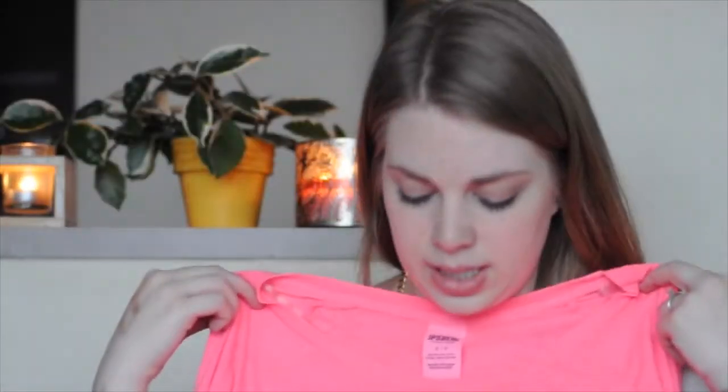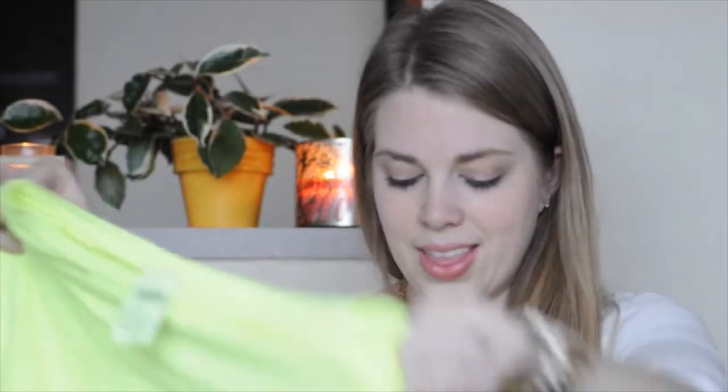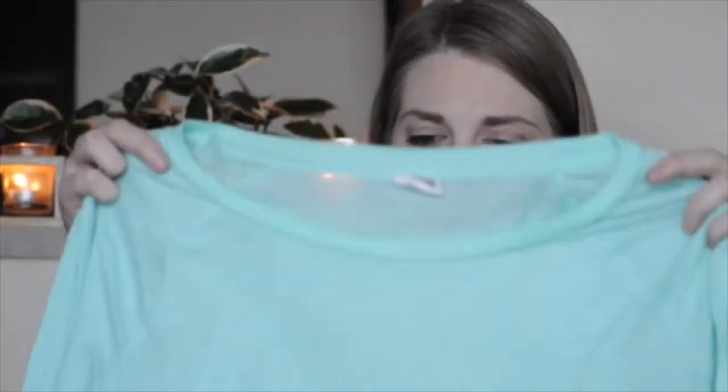And so I ordered this super hot pinky coral color. Then I ordered this awesome bright neon yellow. And then I think this one was a surprise favorite. I like this color, but I didn't realize how much I was gonna like it. It's this almost neon, I don't know if that's showing up on camera, neon kind of minty green teal color. This color is gorgeous, and it looks really good with my skin tone too, and that's a win-win.